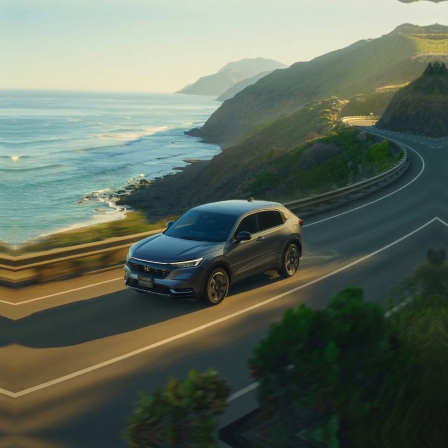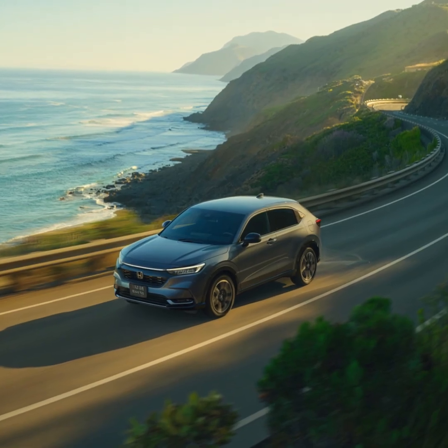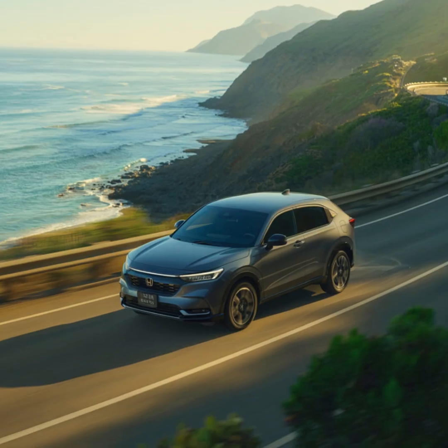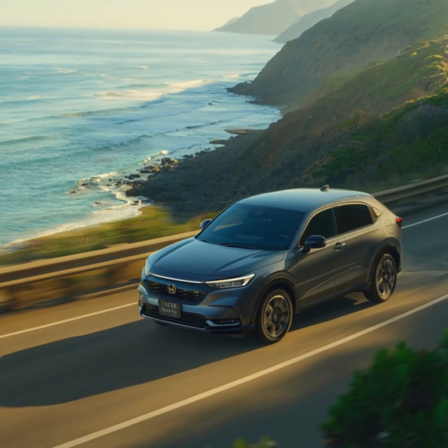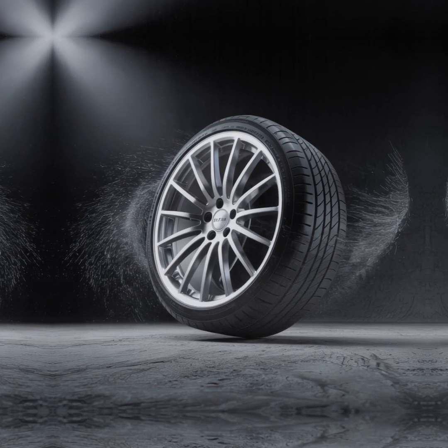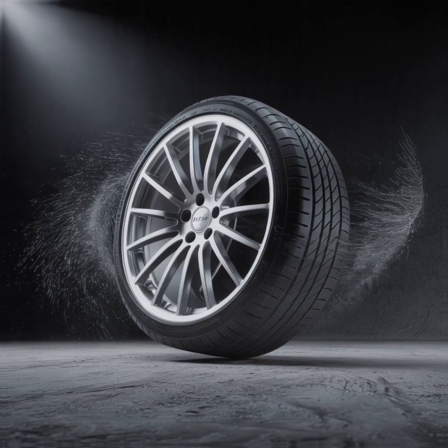All right, let's talk about what's under the hood, because this is where Honda made some smart moves. The base 2026 HR-V comes with a 2.0-liter 4-cylinder engine producing 158 horsepower and 138 lb-ft of torque. Now, I know what you're thinking. That doesn't sound like much. But here's the thing. This engine is tuned for efficiency and smooth power delivery.